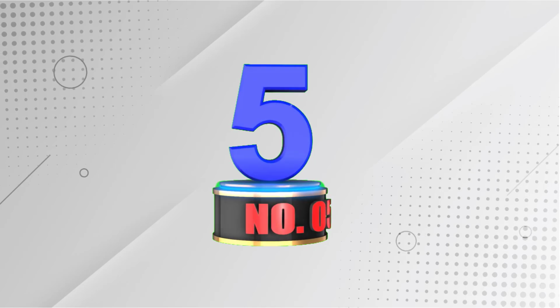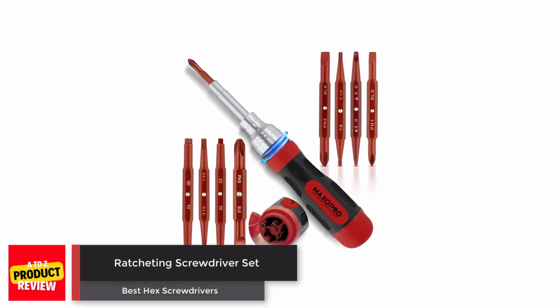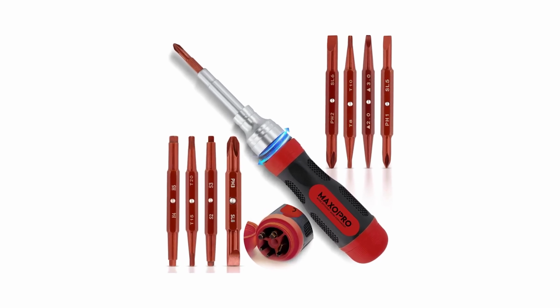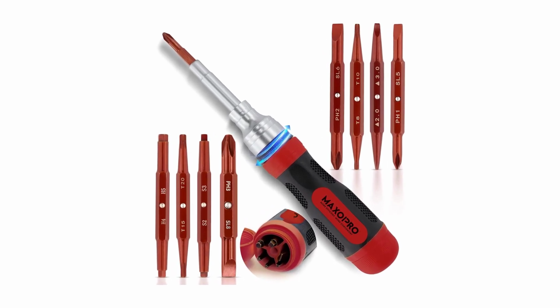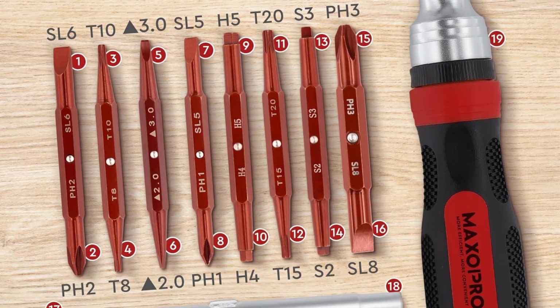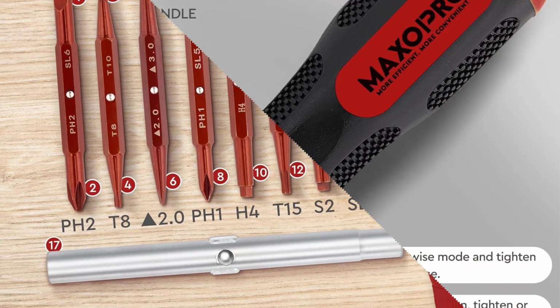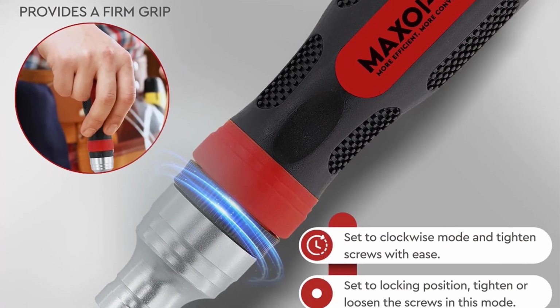Number 5. Ratcheting Screwdriver Set. The Maxo Pro 19-in-1 ratcheting multi-screwdriver is a convenient and practical tool for any handyman. It features 8 double-ended bits, 16 tools total, made of extra S2 solid steel material, and a strong PP handle coated with TPR material for a secure grip.